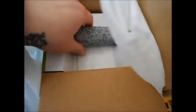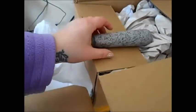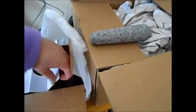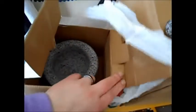I have a mortar and pestle. It's a large one as well. What's this bit called, guys? Is this the pestle? Yeah, the pestle. And then the mortar is the bowl. This is for grinding herbs. I got this because I really wanted to grind up. There it is. Can you see it? I won't pull it out because it's so gosh darn heavy. But this is the deal, and you know, grindy.